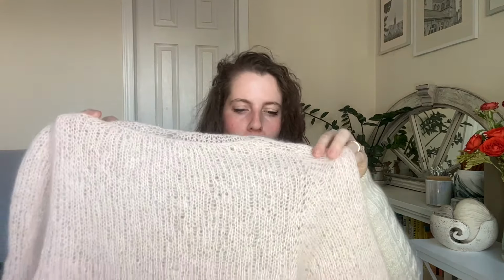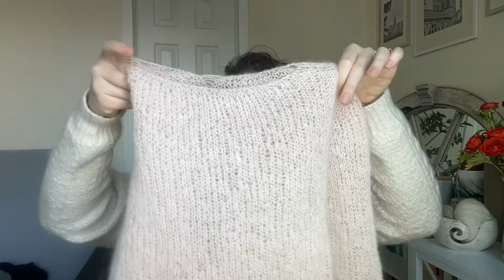I added in some waist shaping just to help with using less yarn, but also because I thought it would be nice to have it a little bit more fitted to my body. I'm really happy with it. It was an interesting construction as well. It was very much like a compound raglan. The instructions were really clear on when to add the body shaping, the sleeve shaping, when to do both. And so yeah, I'm really happy with it, and I'm excited to wear it a lot come spring.